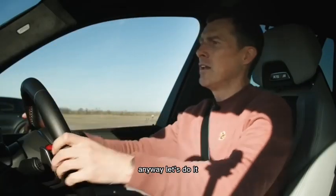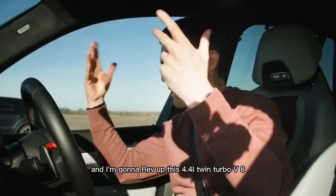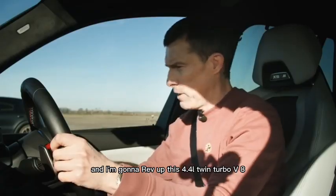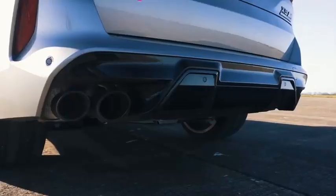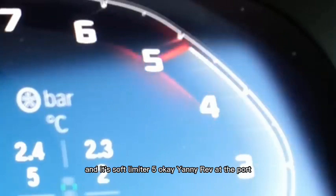Anyway, let's do it. Let's go on with the race. Before we race, we're going to do the customary Car Wow sound check, and I'm going to rev up this 4.4 litre twin turbo V8. And its soft limiter at 5.